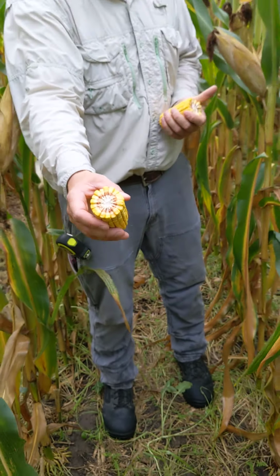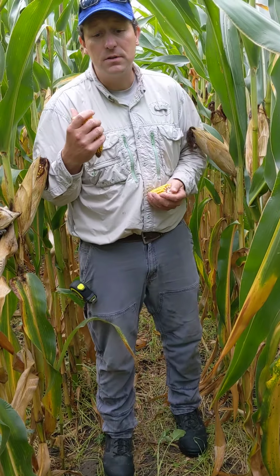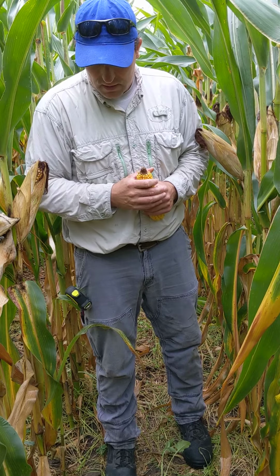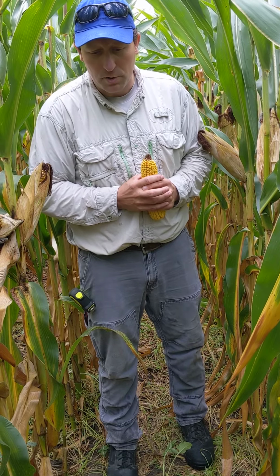I'm going to step to the side. We're going to shoot a video looking down these corn rows, and we're going to see more kale and rape and more buckwheat. Next week we'll probably go to a different spot because we're probably trampling this spot, so it might look a little different next week.